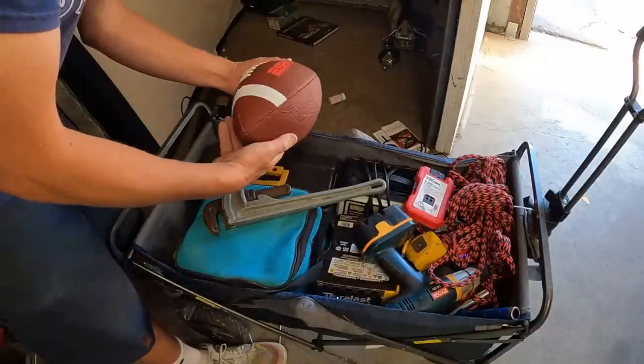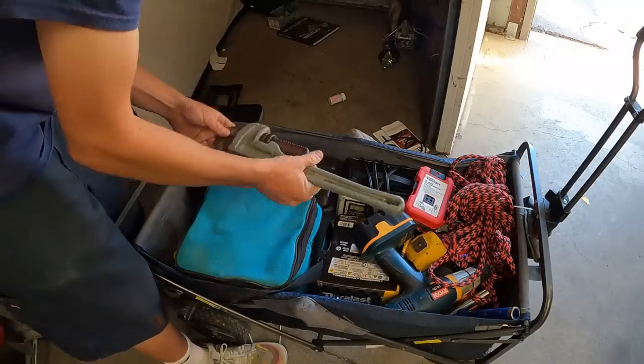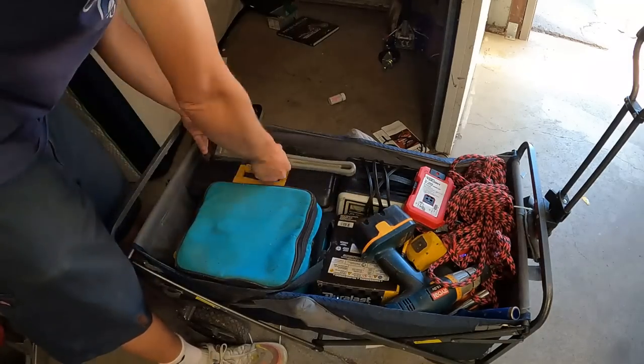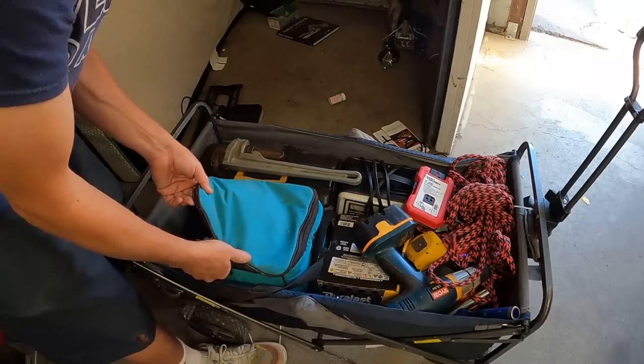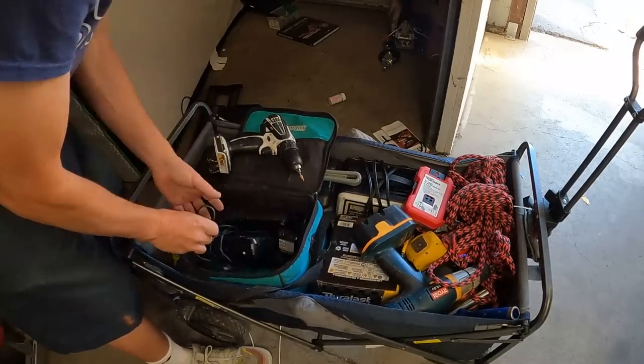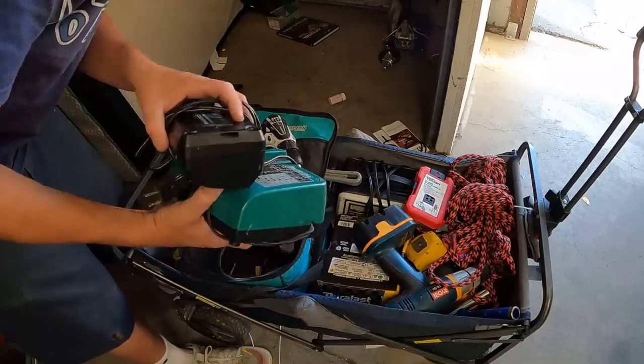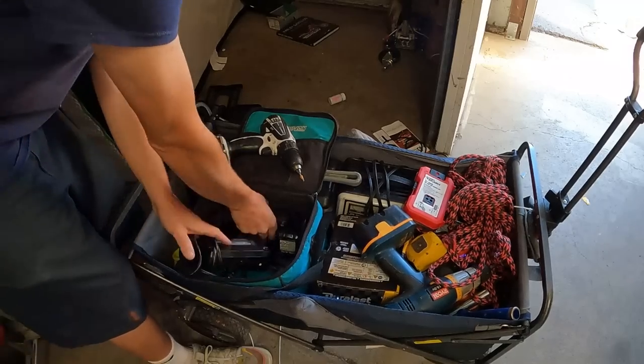We got a football from ESPN, signed by nobody, but it's cool. We've got a Ridgid. That's kind of cool. It's an aluminum one. I'm going to probably keep that because I like that better than the steel. Ooh, yes. We got that drill. We got some chargers. That right there is 40 bucks between the drill and the chargers easily.